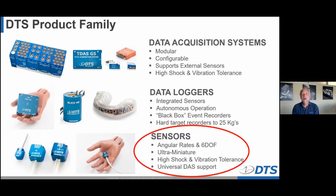And then one of our newer products is our mouth guard sensor, which is a 6 degree of freedom sensor and data recorder that's used in the NFL for looking for head impacts.